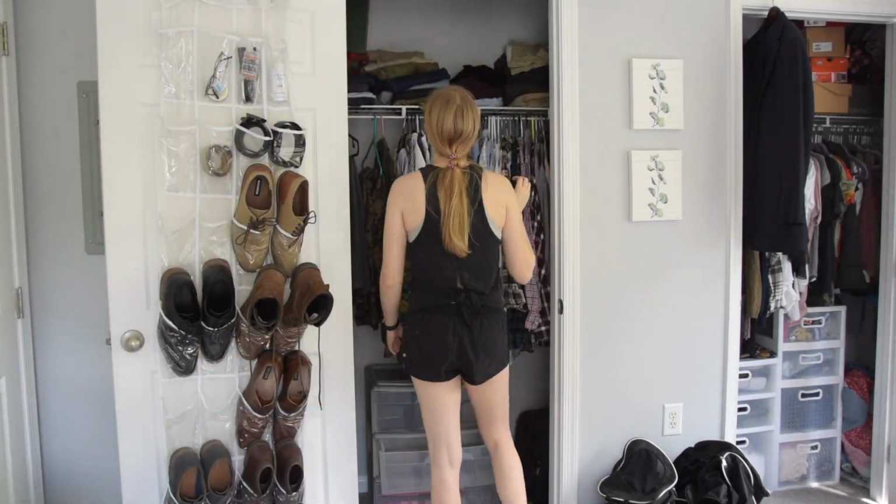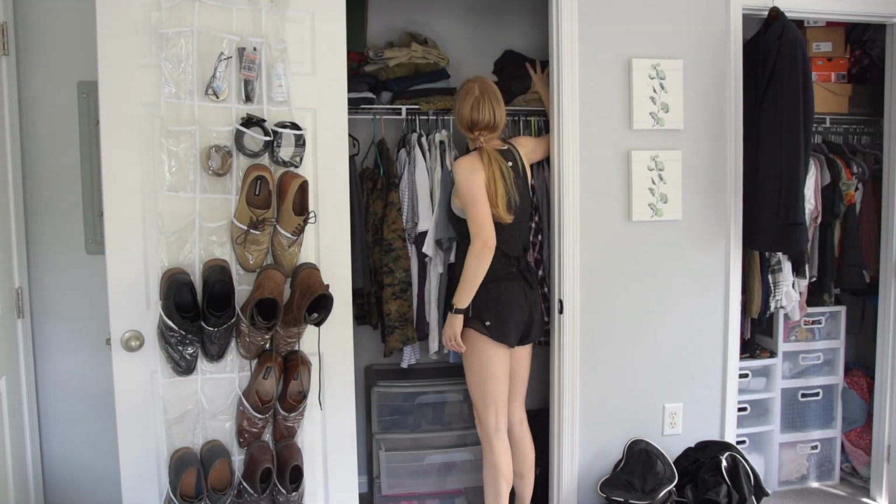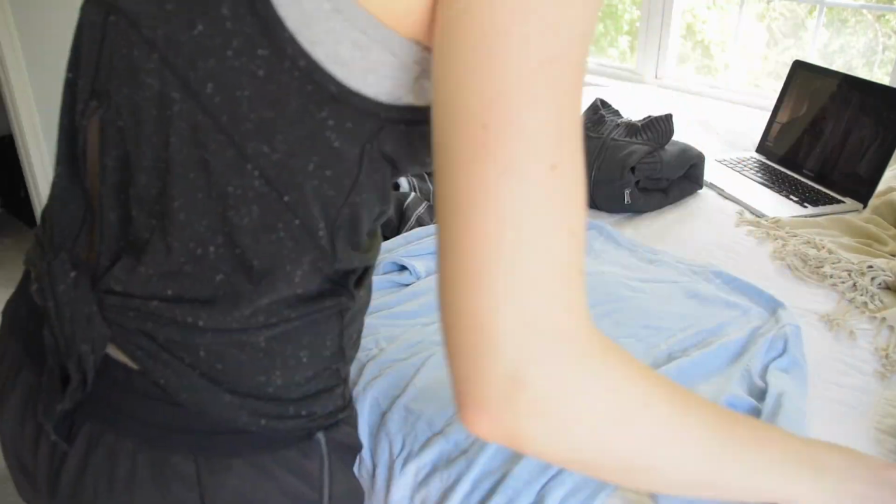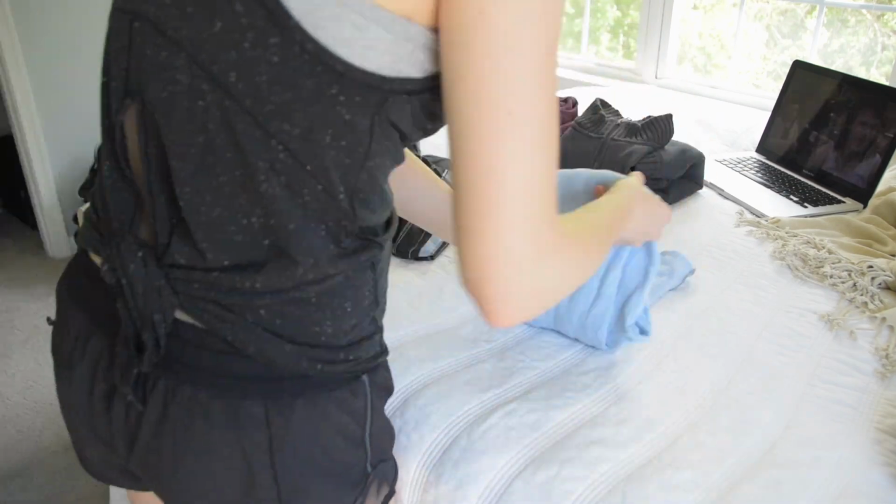At this point, I was getting a little stumped with what to work on next because I knew I had one empty drawer in the bottom of his closet, but I didn't know what exactly should go in there. And then I realized that he had a pile of sweaters. And now that winter is over, it was definitely time to put those away and out of sight.